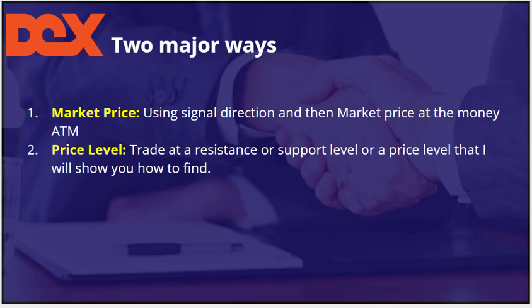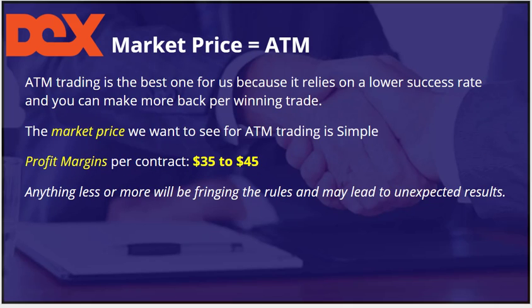Now, in the previous video, we went over some of the different ways that you can trade and some of the jargon that we use. A couple of the ones that we're using right now are market price, where we're going to be using an ATM process, and price level. First and foremost, market price trading at ATM can be very lucrative, but trading at the ATM is really about surviving the drawdown. A very important solution for you is to be very, very consistent in the prices you get. If you're getting them for more than 45 or under 35 for profit margin, you are in line for failure. So you have to be very disciplined.